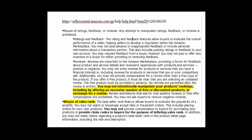Now, they also added this paragraph right here that says misuse of sales rank. And it says, in part, the best seller rank feature allows buyers to evaluate popularity of a product. You may not solicit or knowingly accept fake or fraudulent orders. This includes placing orders for your own product. You may not provide compensation to buyers for purchasing your product, or provide claim codes to buyers for the purpose of inflating sales rank. So this right here is telling us we cannot use coupon codes along with keyword links to increase the sales rank.